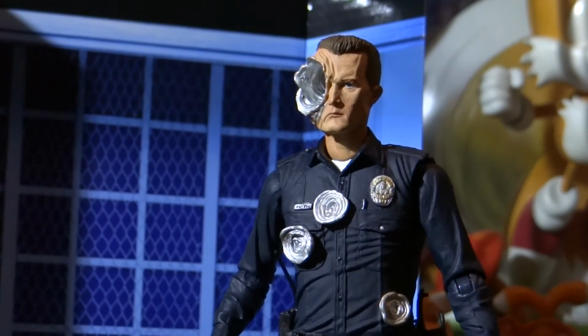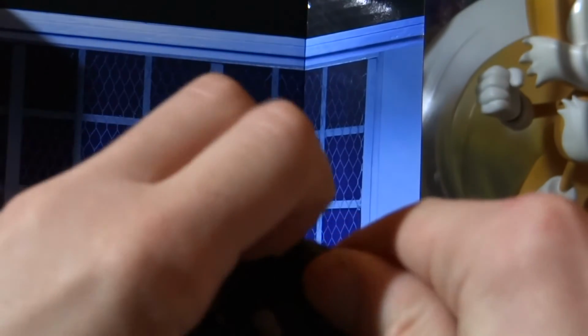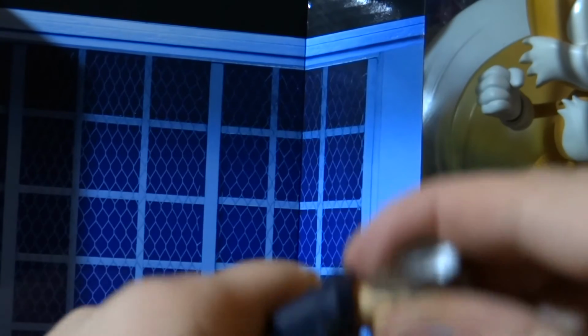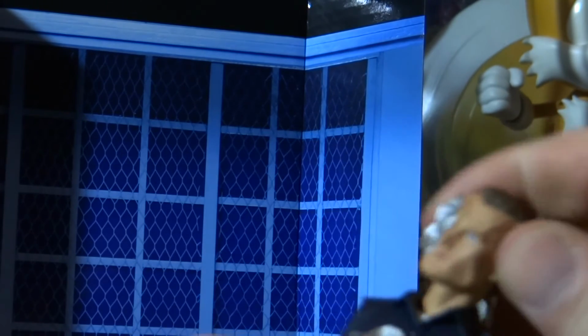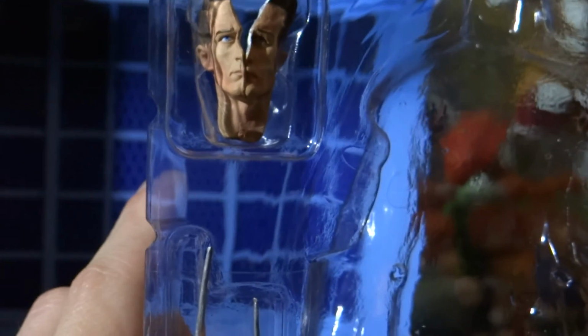And basically, to get his head off, I would recommend not doing it while the figure is completely attached. Make sure you take the torso bit off first, as it is a little bit tougher. And then you're just going to want to really pull the head hard. It's pretty stiff to get the head off if you wanted to replace it with the split head, which is this one right here, the one where he's self-repairing after being shot in the head by a shotgun via Arnold's T-800.